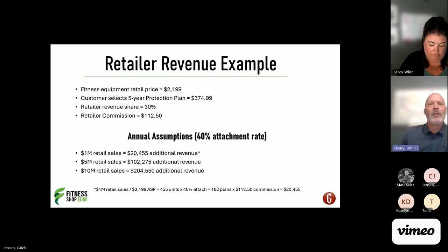So if we took that simple example, and we do turn that into annual assumptions, and we put a 40% attachment rate. You won't get there overnight, but it's just process. If we offer a plan every time, we see 40% attachment rates all the time in the verticals that we cover. But for every $1 million in retail sales, you can add a little over $20,000 in additional revenue. For every $5 million you sell, right?